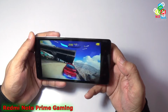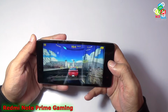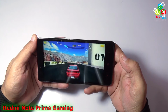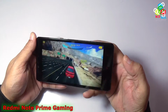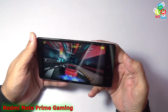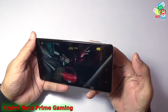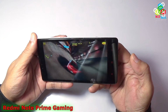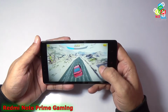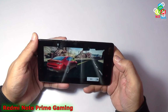Now let's see the Nitro. I have to make a very big jump here. Yeah, I have cleared that. So you can see that there is no problem while playing the Asphalt 8 on this phone. Now let's finish that game. That is, I think, my last lap. How smooth is the control. Oh, I have entered that tunnel. Yeah, so you can see that the Asphalt 8 runs without any problem on this phone.